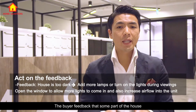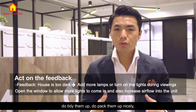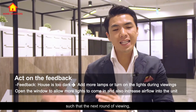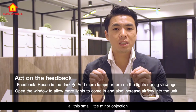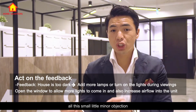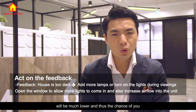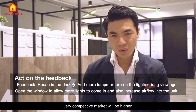If the buyers have feedback that some part of the house looks cluttered and not tidy, do tidy them up, pack them up nicely such that in the next round of viewing, the chances of buyers having all these small minor objections will be much lower, and thus the chance of you getting the unit sold fast in this very competitive market will be higher.